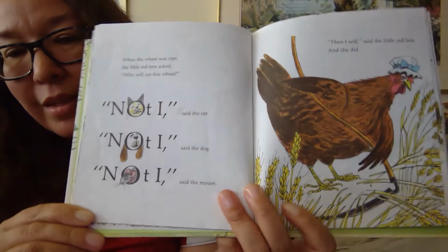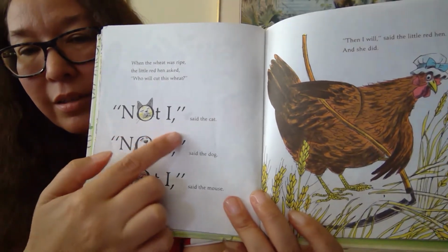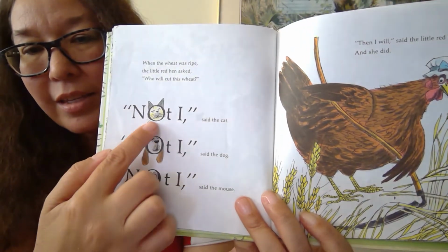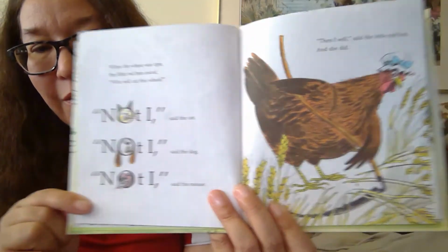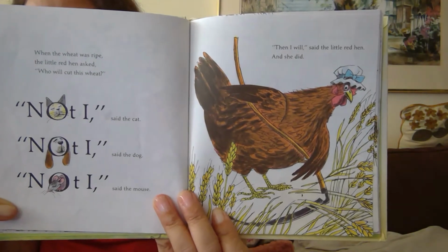You guys notice in the middle of the word not, the character who's saying not I is drawn in the middle of the letter O here. I thought that was very clever of the artist to do.